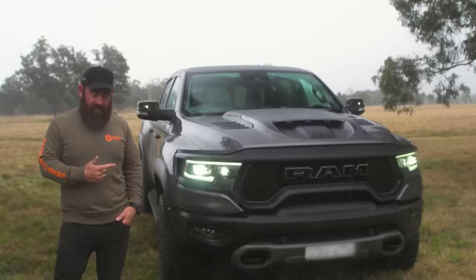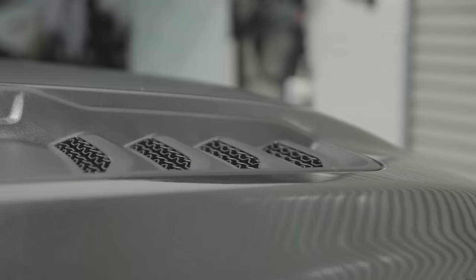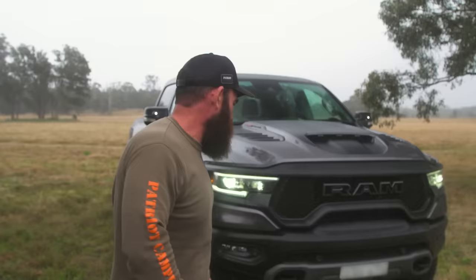The front of the new TRX is the thing that gives it away over the Ram 1500. Now, there are some fundamental differences here besides the obvious, which is the 702 horsepower Hellcat engine, and I'll get to that in just a second. They've made some pretty major changes here.